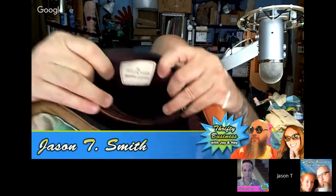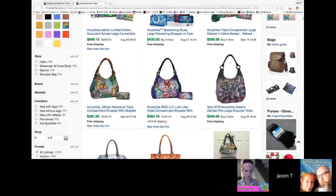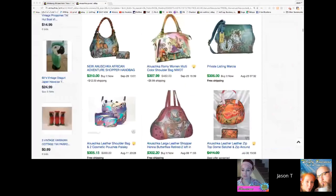All right, so I'm going to do a screen share here. The brand is Anushka. Ever heard of it? No, I have not. It looks Indian, possibly. It's leather, and it's like custom painted or something. Whoa. Okay. This one didn't have any specific design, but let me show you the soles on this because I'd never seen this brand before. I haven't either. Yeah, these all look to be new.